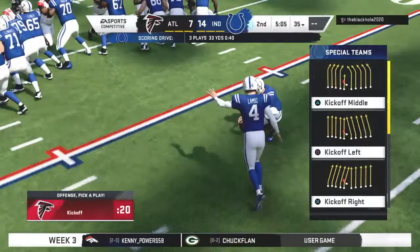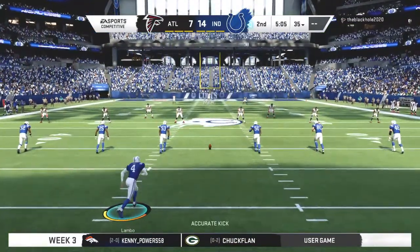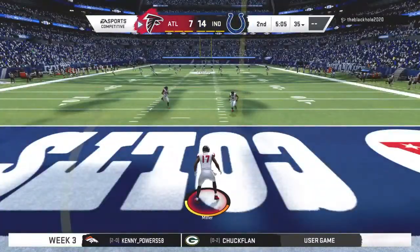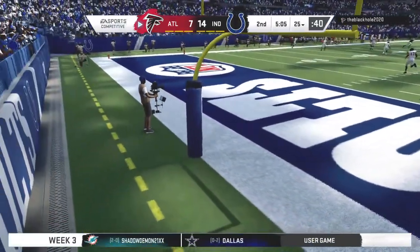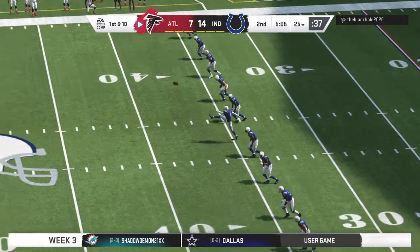Point after by Lambeau, up and good. And that makes the score 14-7. And Lambeau now, after the touchdown, he'll kick this one away. And this will not be returnable. It's out of the back of the end zone for a touchback.